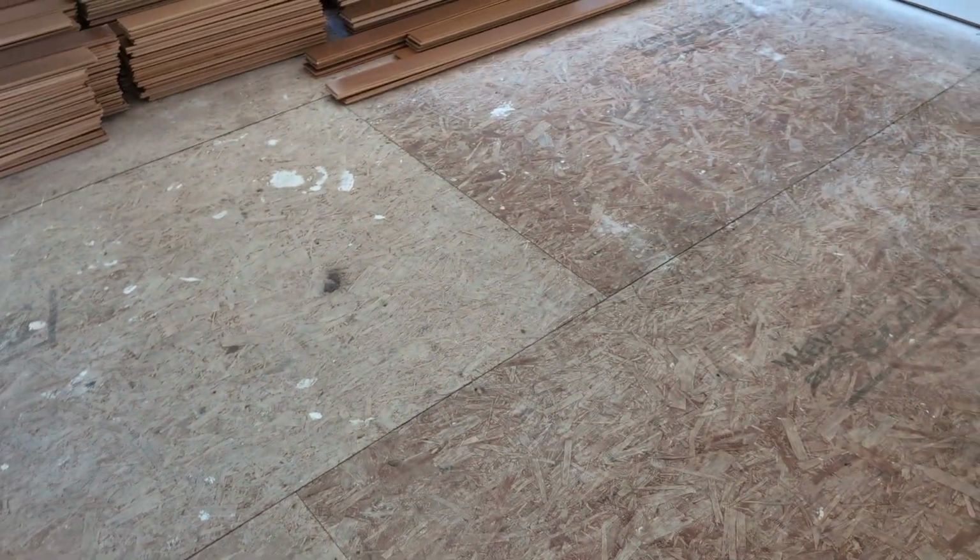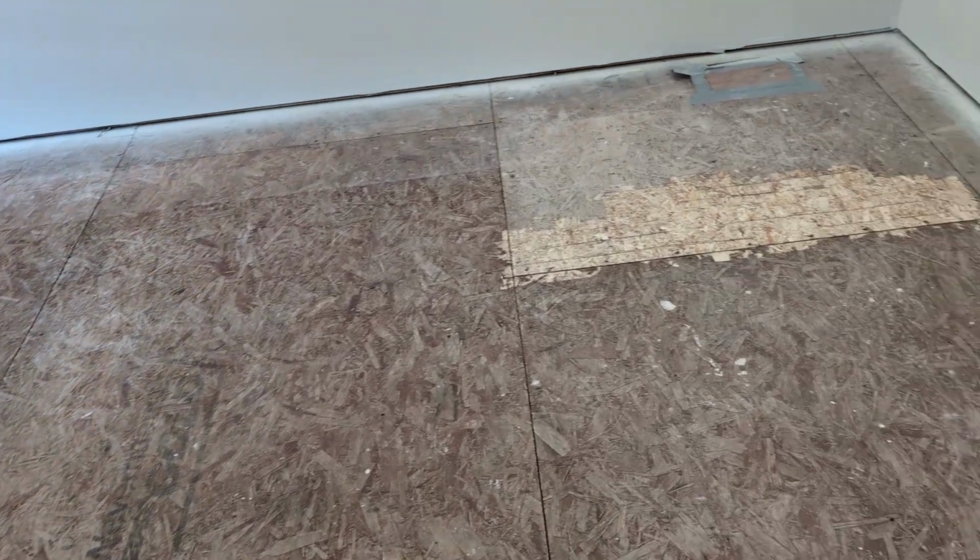And some of that was kind of right up against the wall where the vac was having a hard time, maybe even tucked underneath the drywall, but most of this material was just out in the middle of the floor, and the shop vac just didn't get it, didn't pick it up properly.